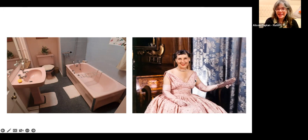So the lady that you're seeing up on the screen, her name is Mamie Eisenhower. Her husband was in office in the 1950s. And she absolutely adored the color pink. She is there on the right wearing her inaugural ball gown, which is pink. And Mamie Eisenhower pink became so popular that everybody wanted to have a Mamie Eisenhower pink bathroom. So if you have a grandparent or you live in a house that has a pink bathroom, it's probably thanks to Mamie Eisenhower.